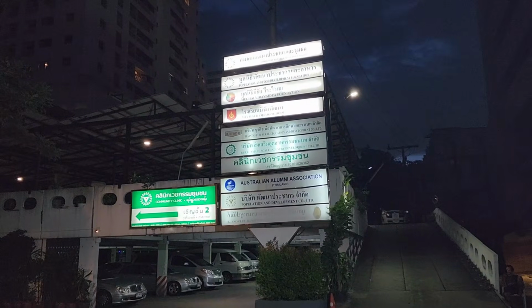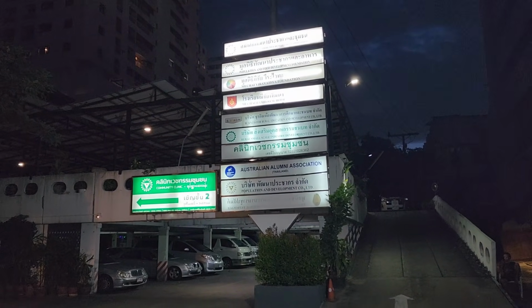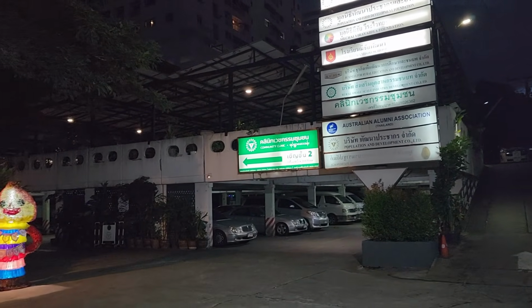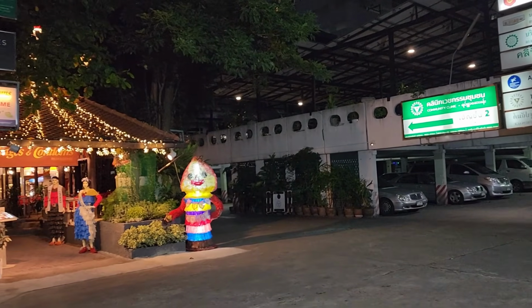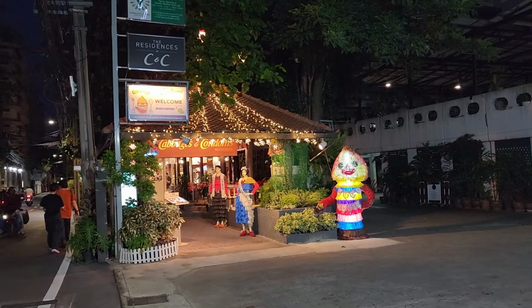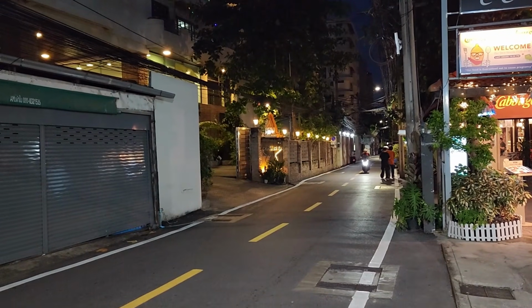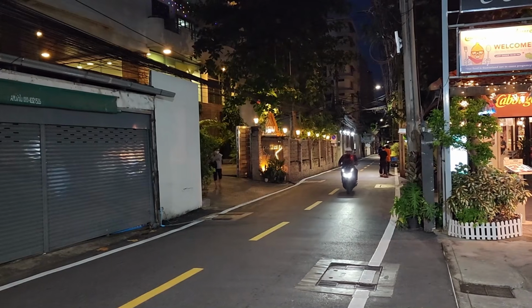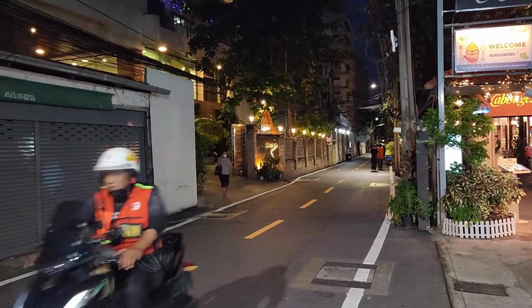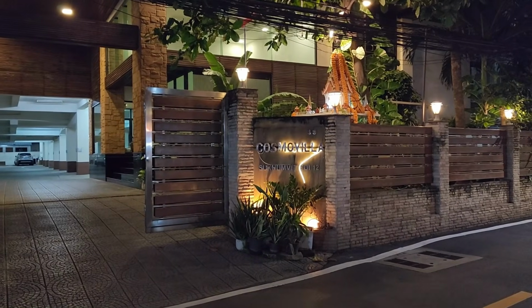And across from that is a business complex, the Australian Alumni Association, different businesses. Right to the left of that is the popular Cabbage and Condoms restaurant. There's another one in the Pratamnak Hills area of Pattaya, I always say that wrong. The area right in between Pattaya and Jomtien. Beautiful IHG Intercontinental Hotel is right there as well. Here's the Cosmo Villa.